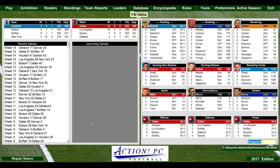This was a fun game. Again, I finished 6-7-1. Oh, if I could have only... I mean, Dallas is real good. They finished 12-2. They scored 424 points, only gave up 206. Just for ha-has, I'm going to go to the AFL season.